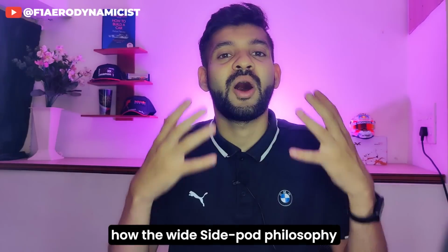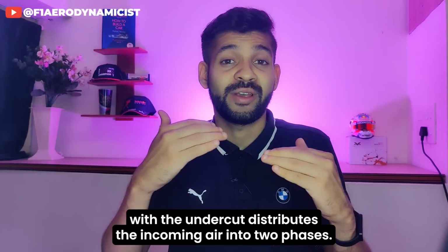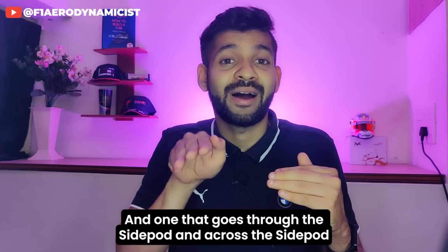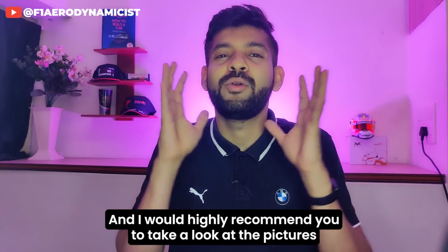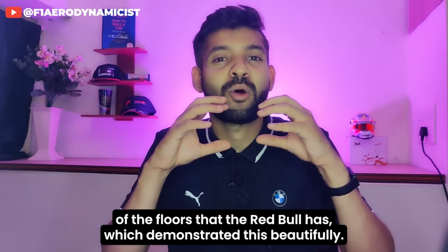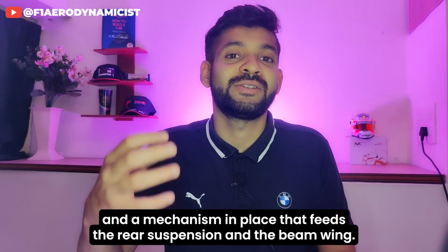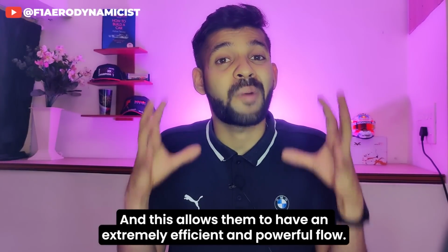And the second bit, how the wide side pod philosophy with the undercut distributes the incoming air into two phases: one that goes over the side pods and ends up feeding the rear suspension and the beam wing, and one that goes through the side pod and across the side pod in a way feeding the diffuser through the mouse hole. And I would highly recommend you take a look at the pictures of the flow vis that Red Bull has, which demonstrate this beautifully. So they have a mechanism in place that feeds the diffuser and the floor, and a mechanism in play that feeds the rear suspension and the beam wing. And this allows them to have an extremely efficient and powerful flow.